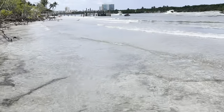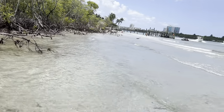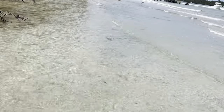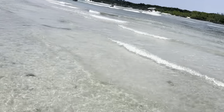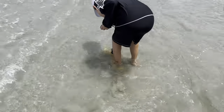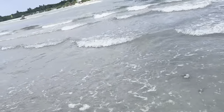Alright, so now we're getting down by the bridge, so now we gotta find the sand dollars. Oh my god! Lost your croc. These boats are making this water come in like this.